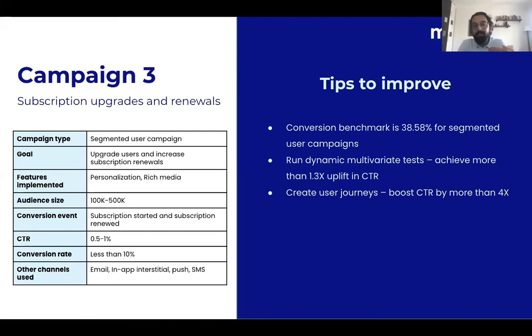So I think if they were able to craft a journey over, say, a 10 to 14-day period, which is what we recommend for renewals, they would have been able to really drive the user towards making this renewal. And also, that can play as a very good indicator of where the user is and how happy the user is with the service. Because the earlier they renew, the more sure they are of the service that you're providing them. So I'd say journey is again a big miss, and a 4x boost in click-through rates is what we would have been expecting.